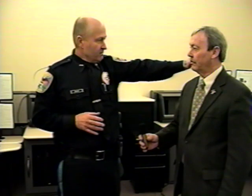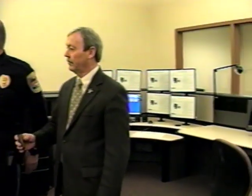Can you tell us a little bit about this room? Sure. This is a state-of-the-art dispatch center, and it's built for the future. It's built hopefully to someday bring in the police, fire, and ambulance all in one room. We're actually standing on the police side of the communication center. Police dispatch position off to my left, another police dispatch position off to my left. There'll be call taker positions here.